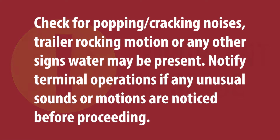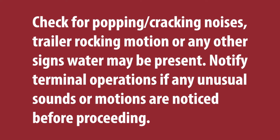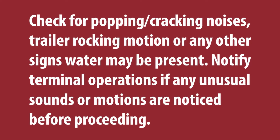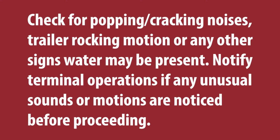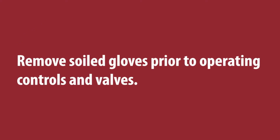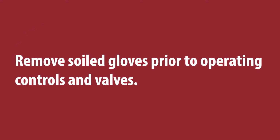Check for popping, cracking noises, trailer rocking motion, or any other signs water may be present. Notify terminal operations if any unusual sounds or motions are noticed before proceeding. Remove soiled gloves prior to operating controls and valves.